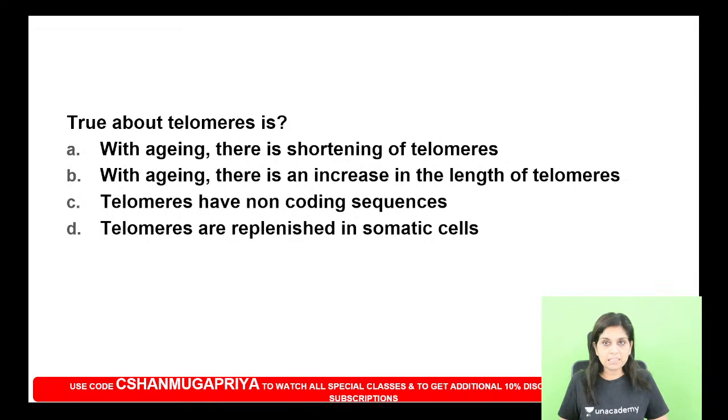True about telomeres or telomerase. So what have I told you about telomeres or telomerase? What is the right answer?